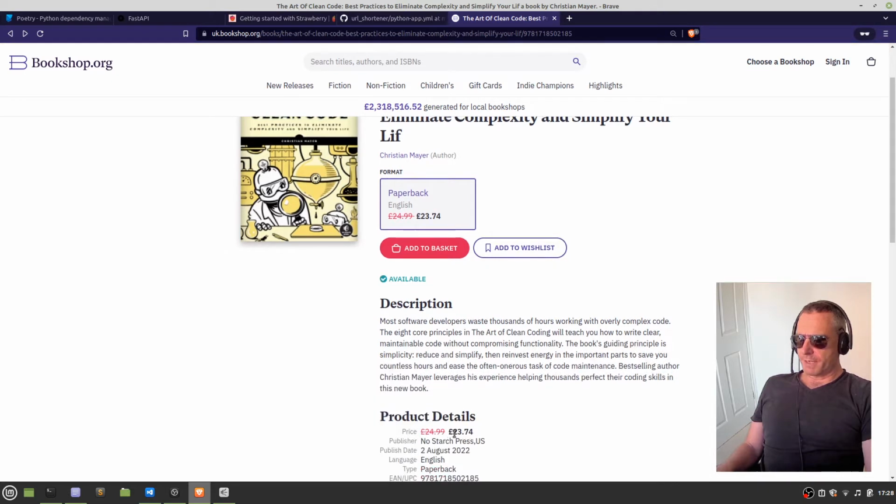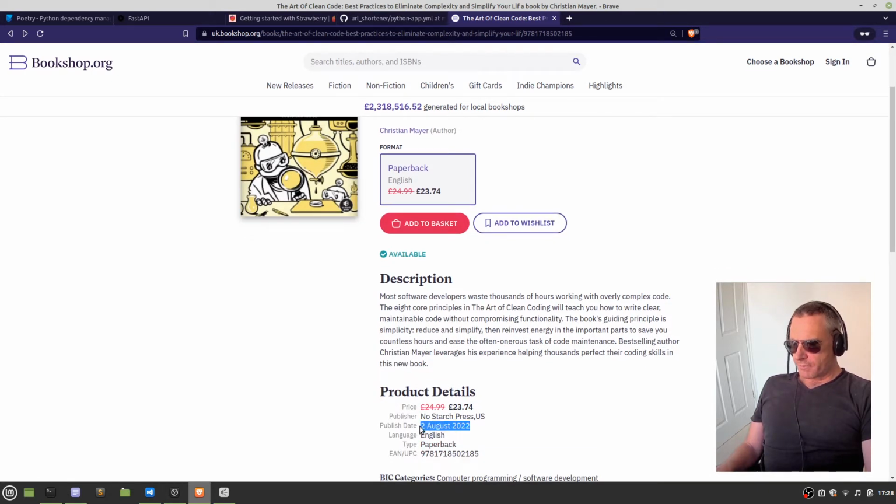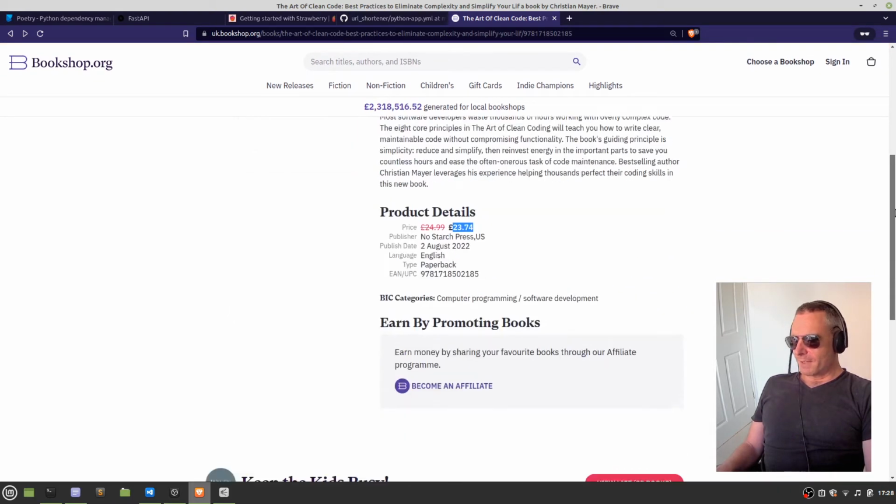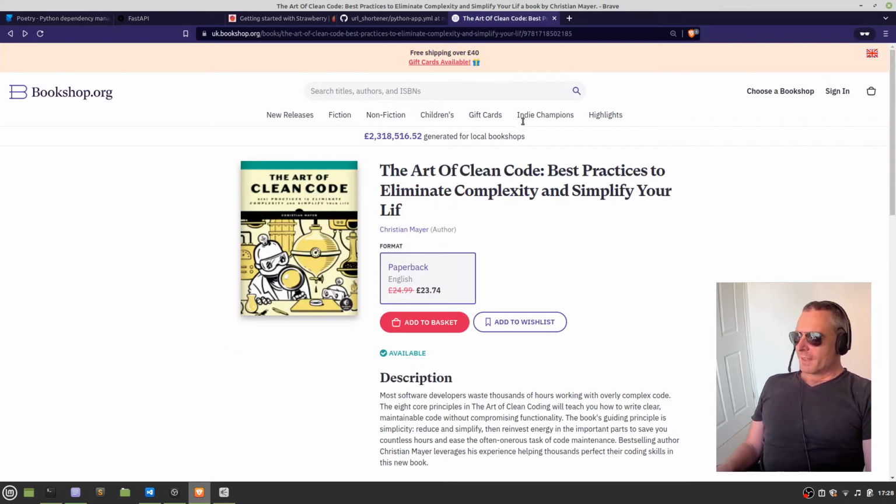I think it was actually available to purchase. Published date 2nd of August 2022, paperback, 23.74 in the UK from uk.bookshop.org. You see, they're generated for local bookshops. I think they're kind of trying to stick it to Amazon, which I'm really in favour of. I won't go down that particular rabbit hole, but that book's available, and I think it's probably going to be a very good book.